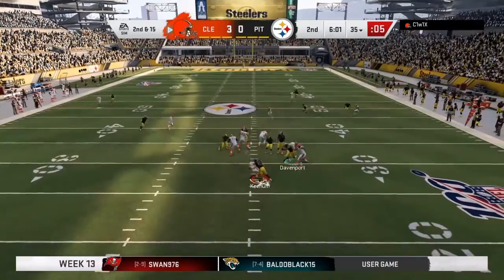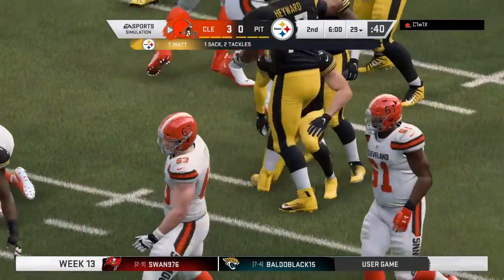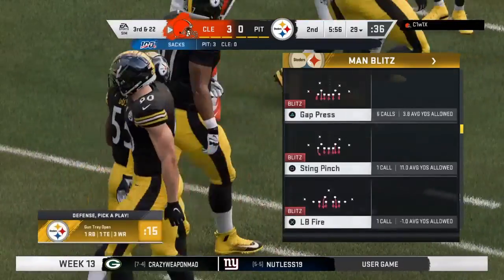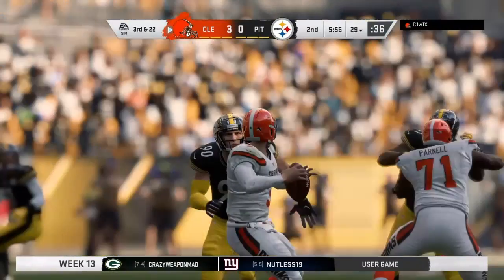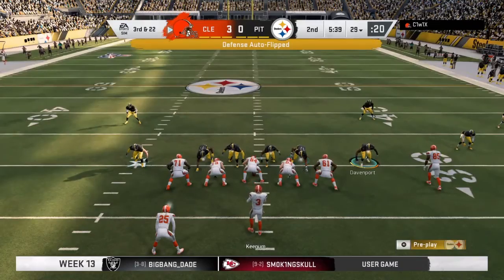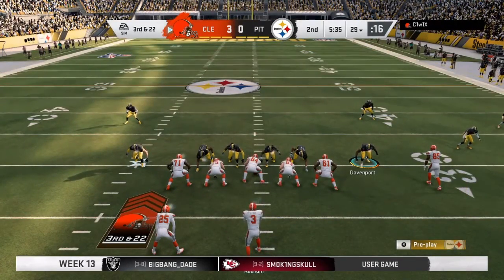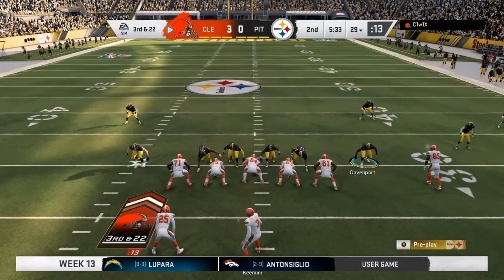On 2nd and 15 now, Keenum, and the Steeler pressure is too much here. He's going to go down. T.J. Watt, what a season he continues to have. His 15th sack of the campaign. Needs something from deep in the bag of tricks here after 1st and 2nd down went backwards. It's 3rd and very long.